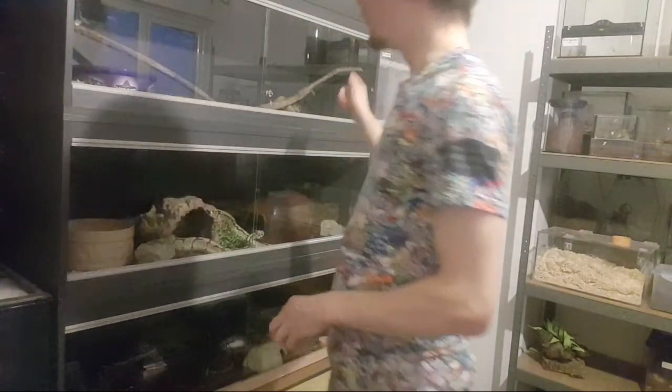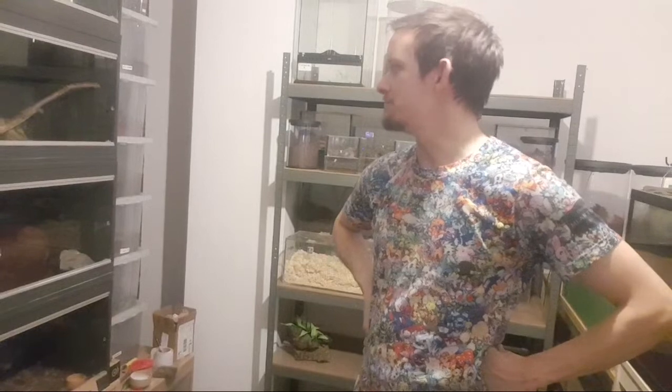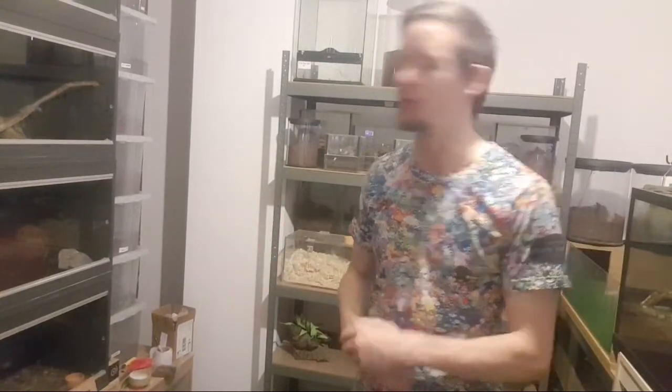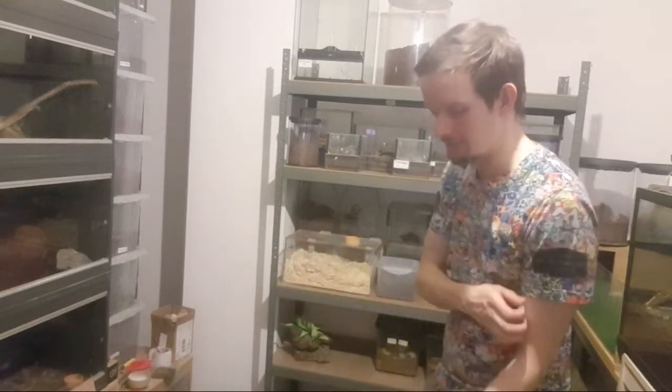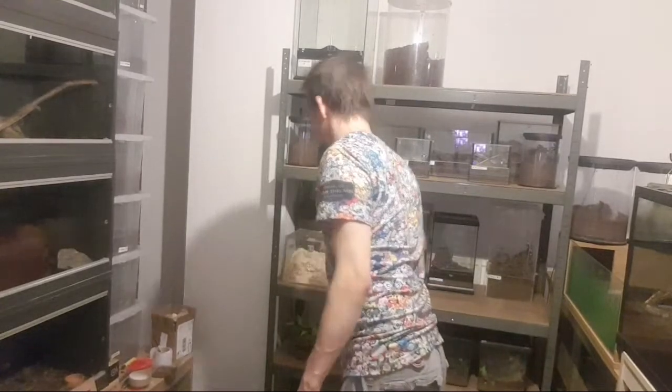The corn snake, Patrick, is popping his head out, but I'm not going to be getting him out because he hasn't been fed for a week or so, and I do need to feed him. And I'm about 90% sure that if I were to try and get him out, he would probably end up going for me. Don't really fancy that, to be fair. So yeah, I've got to move some things around now.